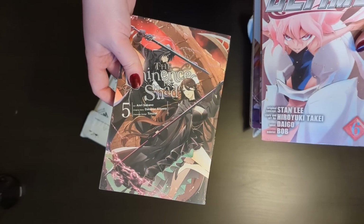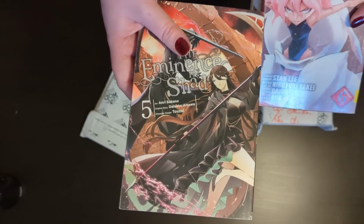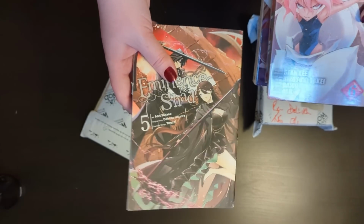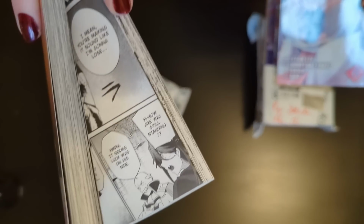Eminence in Shadow, I now have I think 1, 2 and 5, so I just need to get 3 and 4. I don't know how many volumes are out. This is meant to be so good. It's such a good isekai, but I want to wait till I have a few more volumes to read them all together. Bit of denting there on the spine though, and it is English.